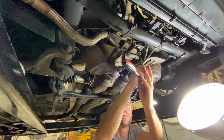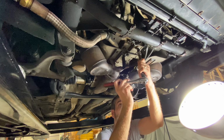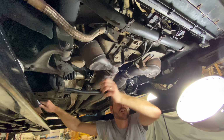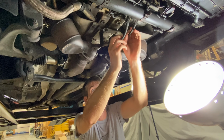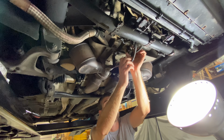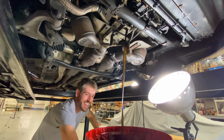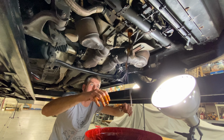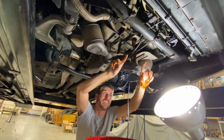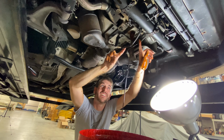Is remove this one and see how much oil comes out of it. Honestly, that can be probably done by hand after this. Try to move these O2 sensors out of the way. Jeez. This is part of the DIY procedure. That just absolutely spattered out of there. A little warm, a little spatter.